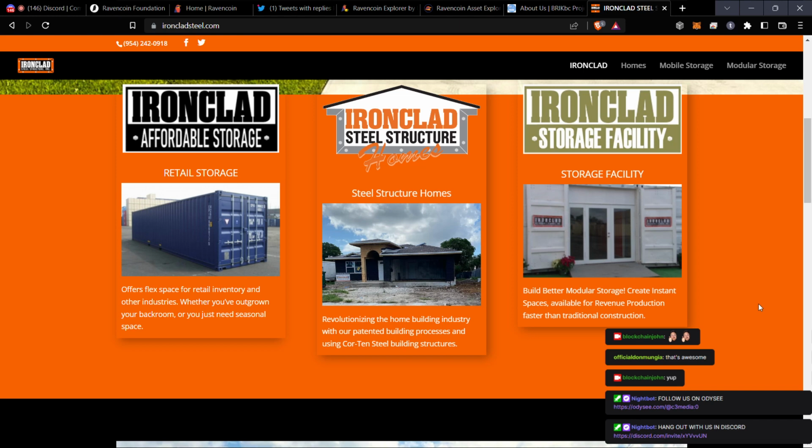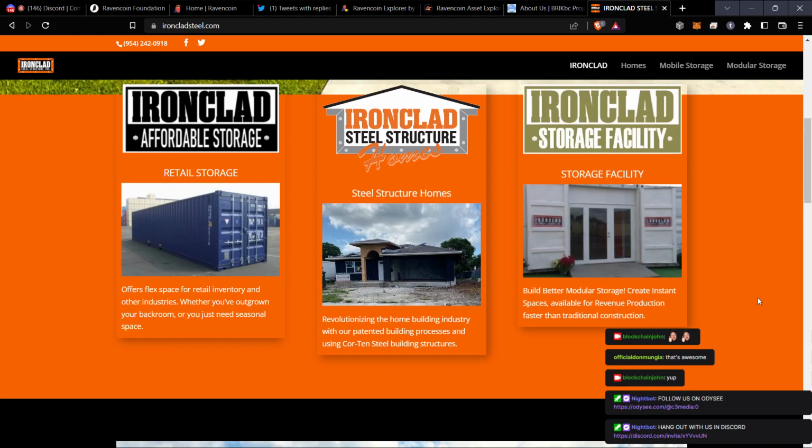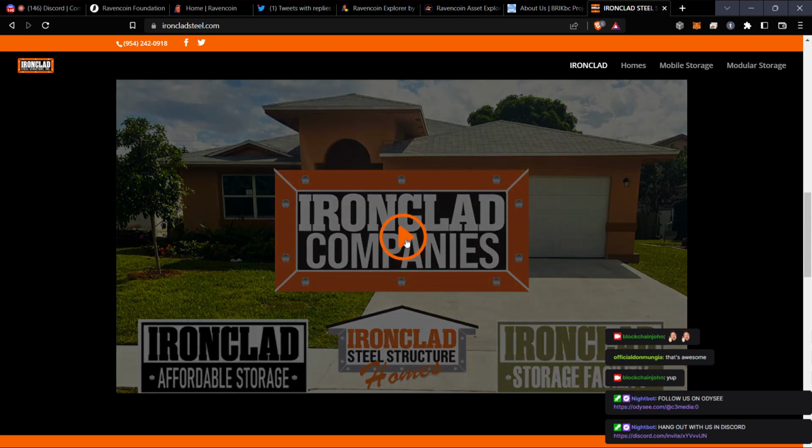Because the cool thing about this house is it's made from recycled shipping containers. It looks nothing like a shipping container house. As a matter of fact, if you go to ironcladsteel.com, you'll see a picture right now. Yeah. Okay.